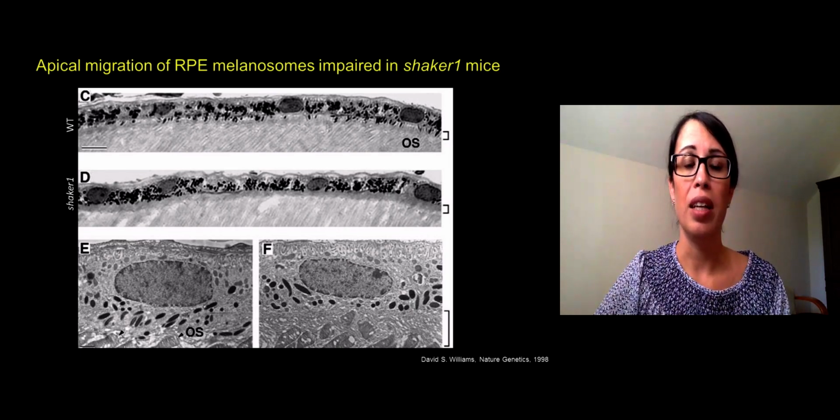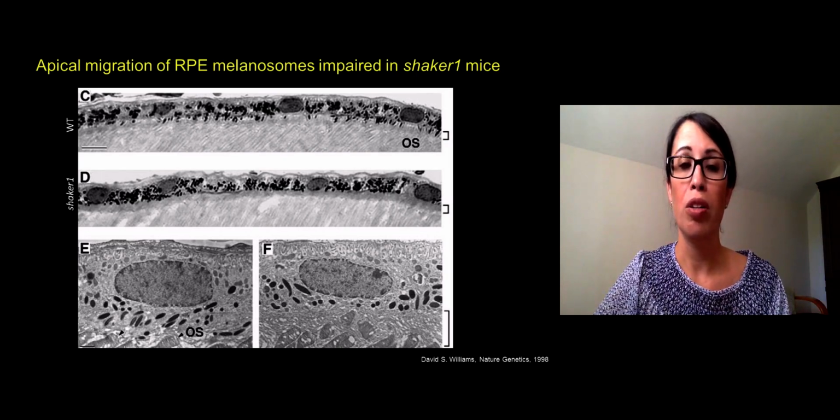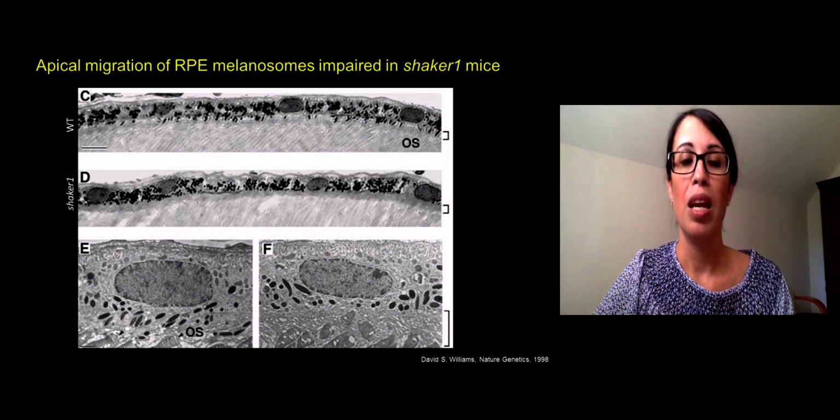Nevertheless, in the late 1990s, investigators set out to find any small way that the Shaker1 mice might look different from a normal mouse so that those parameters could be used to test gene therapies to tell us whether or not they were effective. And one of the things that investigators noticed was that in the Shaker1 retinal pigment epithelial cells, or the RPE, there are these little pigmented granules called melanosomes, and they failed to move down towards the photoreceptors that were right next door.